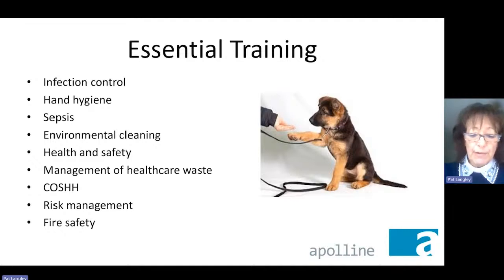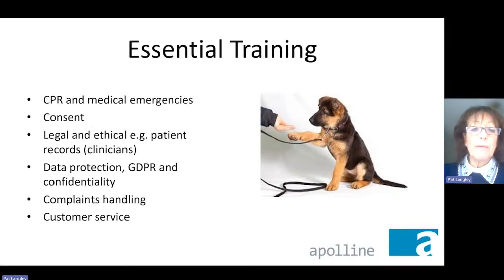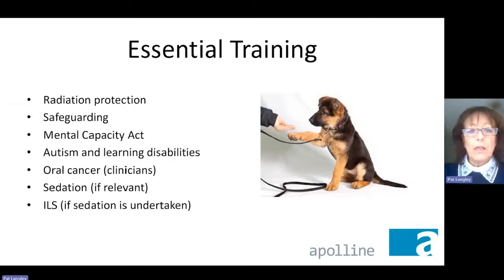COSHH, risk management, fire safety, CPR, medical emergencies, consent, so things legal and ethical, things like patient records, data protection, GDPR, confidentiality, complaints handling, customer service. Big, big long list. And many of those will support good practice, not just be things you need to do to tick a box. Also included: radiation protection, safeguarding and the Mental Capacity Act.